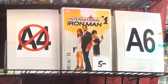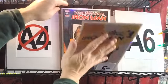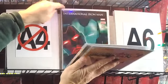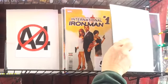A5, what are we looking at? International Iron Man, number 1 through 7. This is the whole run, right? Yes, I believe it might be. All 7 issues of International Iron Man from 2016, featuring the writing of Brian Michael Bendis and covers by Alex Maleev. Just $5. Ryan actually put these together early in the morning. $5, 7 books, $5. They're all in there, mint and above to that set.